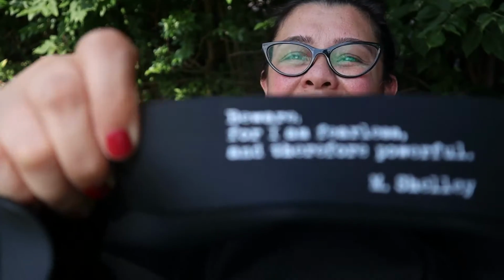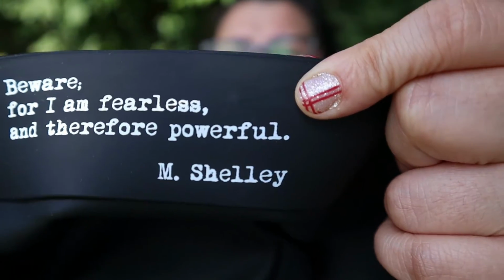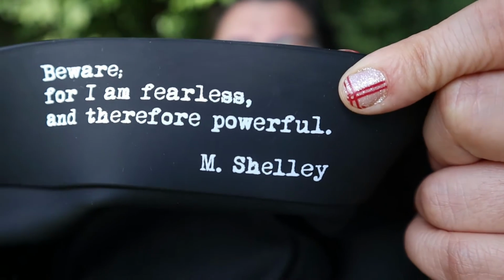Oh my goodness, it's like all the details. They curate all these things and they order them, special custom order. And I don't know if you guys can see here, there is a sentence, a quote: "Beware, for I am fearless and therefore powerful," by Mary Shelley. It's all the detail, guys.